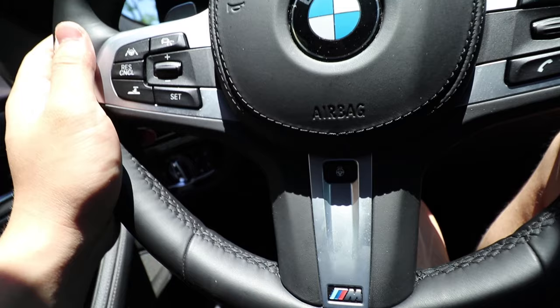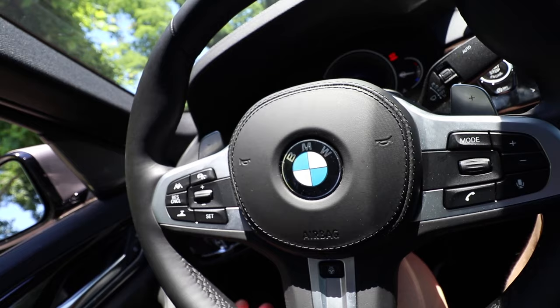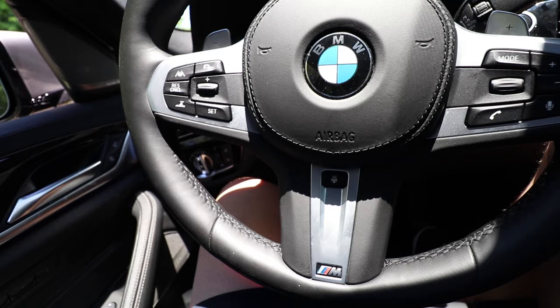I was thinking about modifying the steering wheel, changing it to maybe part carbon fiber, part Alcantara, but no matter what I want to change the steering wheel to, I'm always going to lose the heated steering wheel option. So that is actually a reason why I was thinking back and forth, should I change it or should I not.